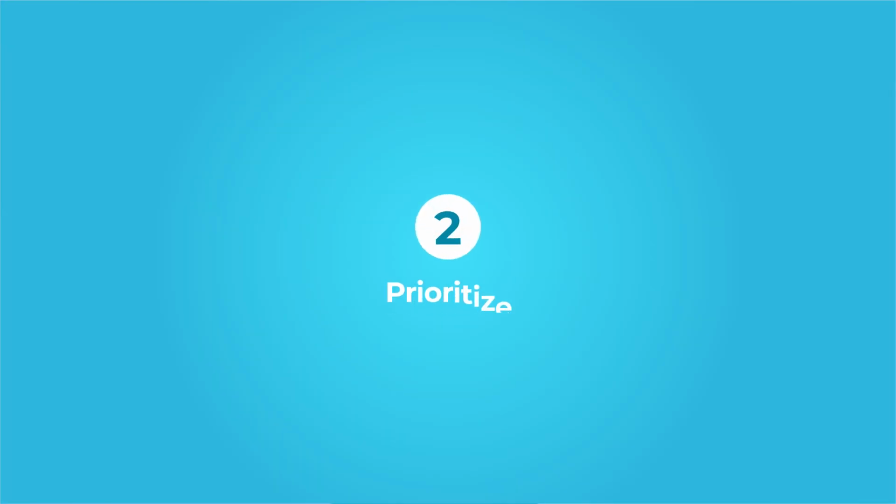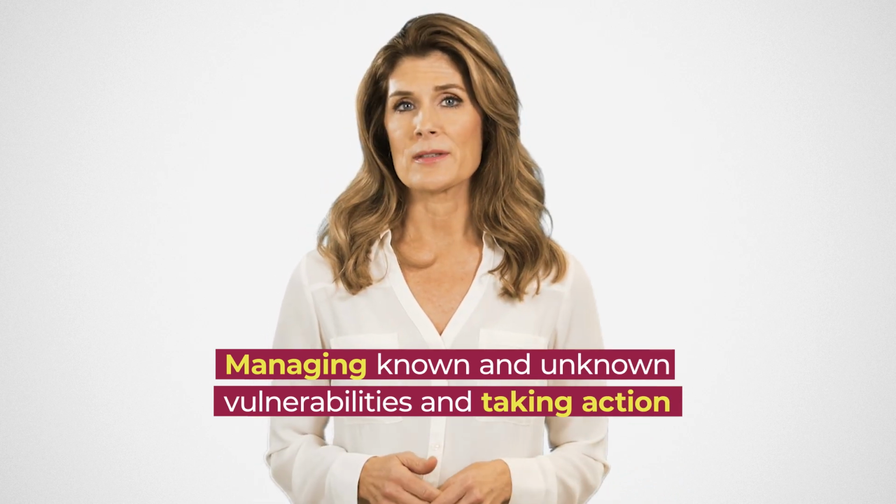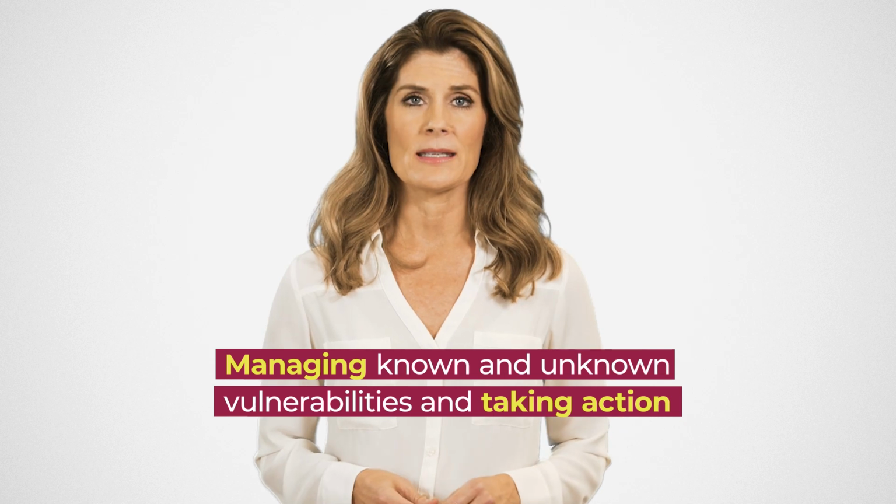Tip number 2 is to prioritize. This is about managing known and unknown vulnerabilities and taking action on those that would have the biggest impact on the organization. Prioritization is particularly important with legacy systems or where there's simply no good time for a system to go offline. To help prioritize, look at the CVSS scoring for vulnerabilities. Which ones are critical right now? Which ones are actively being exploited by threat actors?